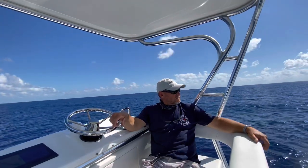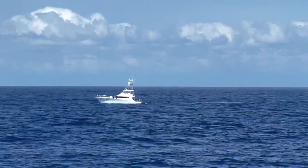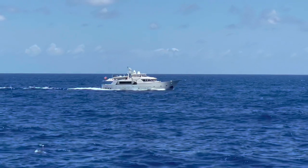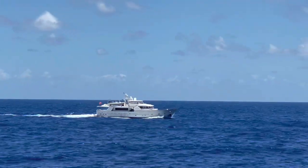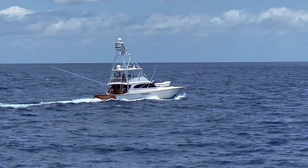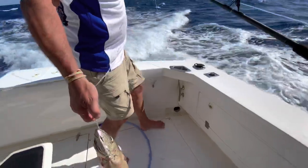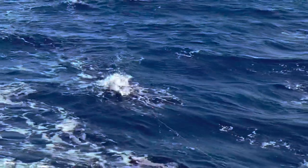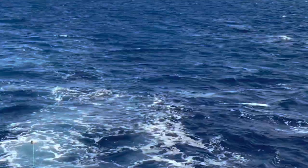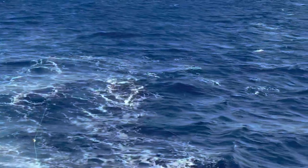Initially we ran lures just so we could cover some country. Few boats around. That's Biggles over there, well-known captain. That's the Huntress and her game boat Mai Tai. She's a 72 Merritt, absolute beautiful boat. Anyway, as the afternoon progressed, it was time to get the dead baits out and start to get a bit more serious. Little did I know what was about to happen.